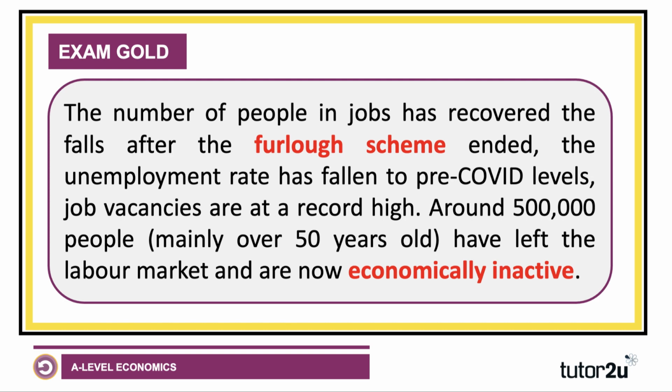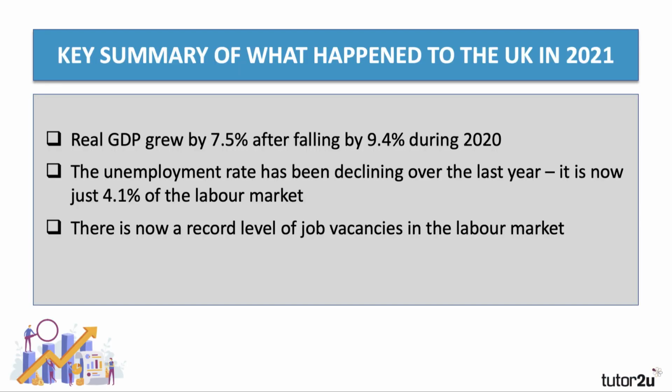However, although unemployment is 4.1% and falling, and that's great news, some of the cause of that is that about 500,000 people, mainly over 50s, have left the labour market and are now economically inactive. A number of causes behind this, one of which is the impact of long COVID. And there's also a hint that the COVID pandemic has caused many people to reassess their work-life balance and perhaps consider early retirement if they can afford to retire.